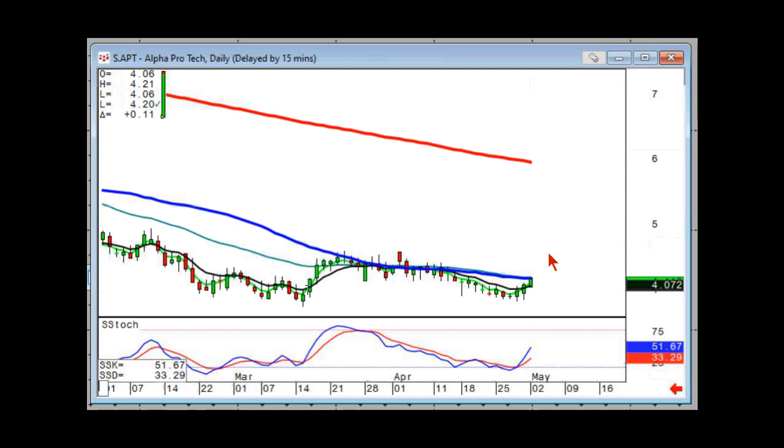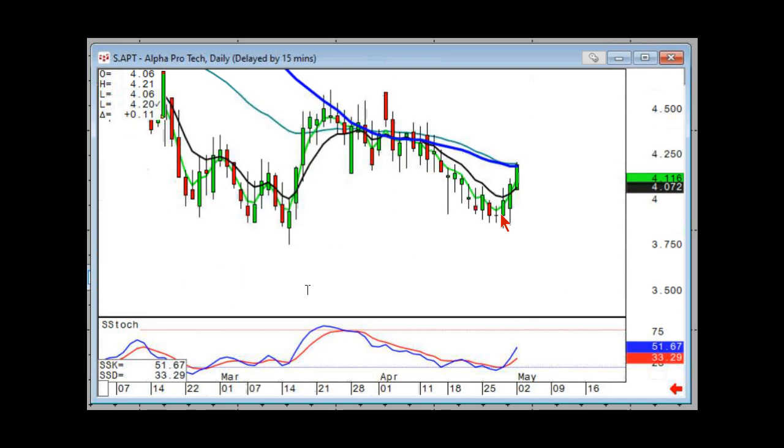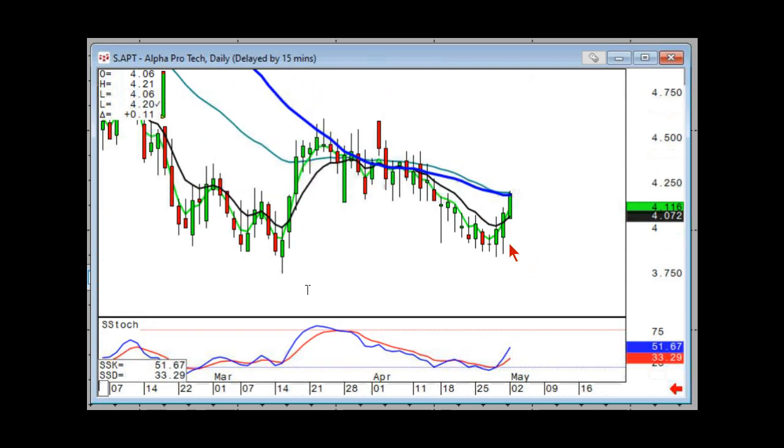APT, that one you can get ready to start buying. This is your three white soldiers. There's your morning star signal. Three white soldiers is a bullish candle, a lower open, bullish candle, lower open, bullish candle. That one you could be buying on positive trading tomorrow.